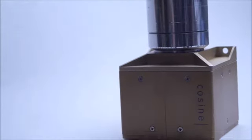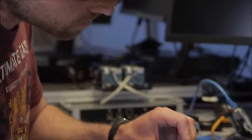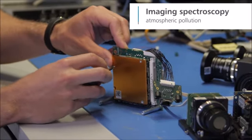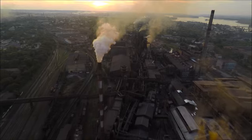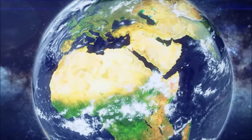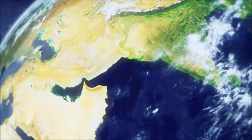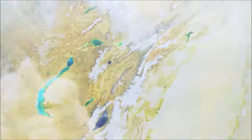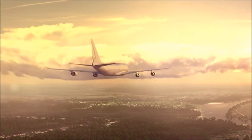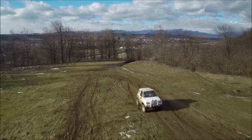The fourth one is polarimetry that we use for dust monitoring. And the fifth one is imaging spectroscopy, mainly for atmospheric chemistry and atmospheric pollution. Most of these technologies are also used for our planetary science and navigation instruments. We build sensors that can be deployed at multiple levels. The constellation is an early warning and change detection system, but at coarse resolution. If a change is detected, the same technology can be deployed on airplanes, on drones, even on ground vehicles for a very detailed analysis.